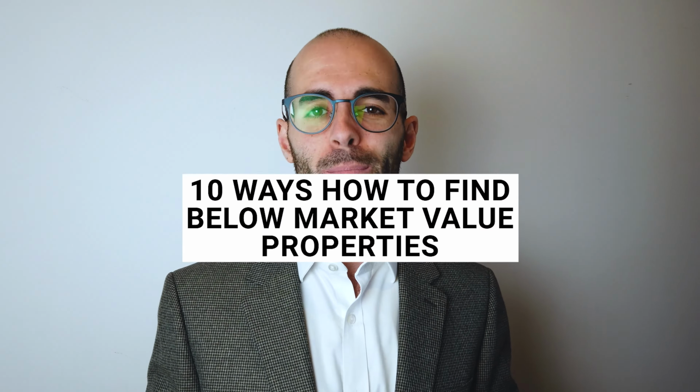Okay, so the first way on how to find below market value properties is via estate agents themselves. So rather than go on Rightmove and Zoopla, build a relationship with the agents either in your local area or the area which you target. And what they'll tend to do is once they know you, they like you and they trust you, and you've built that relationship together, maybe you've done 2 or 3 deals in the past.